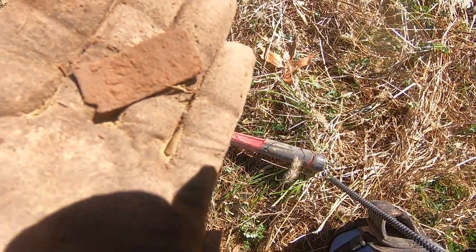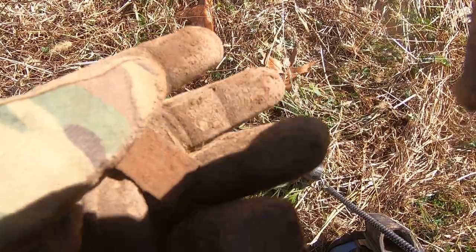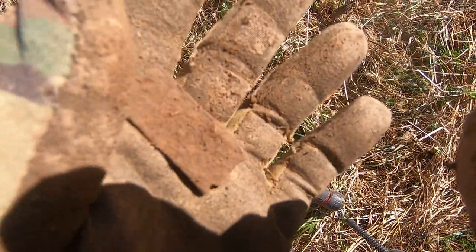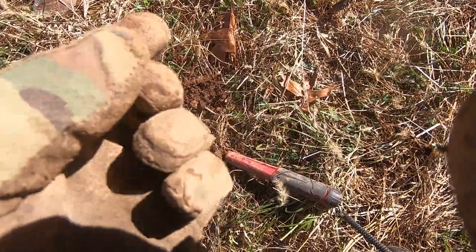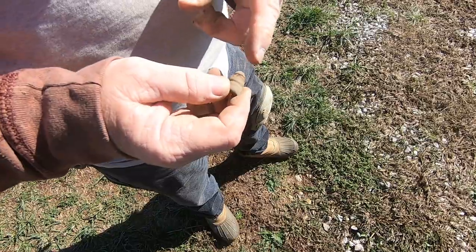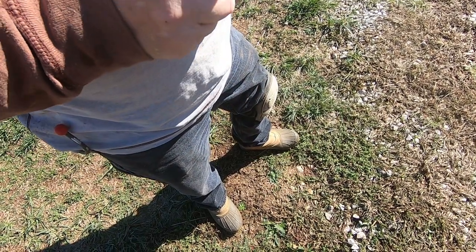All right. Well, it's either an old tag of some kind off an implement or, see right there where it was attached to something. Awful brittle, so it's been there quite a while. It looks pretty modern, but it's a soft lead point, and it's jacketed, so that's modern. Was it very deep?